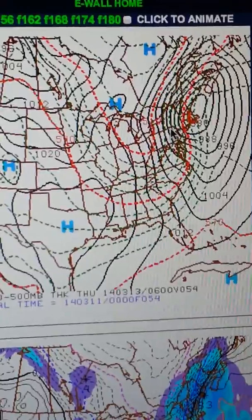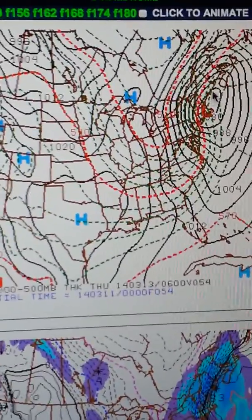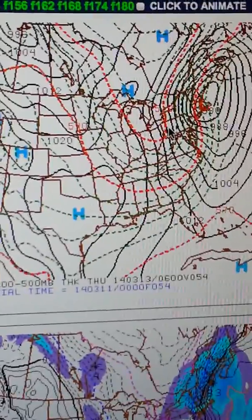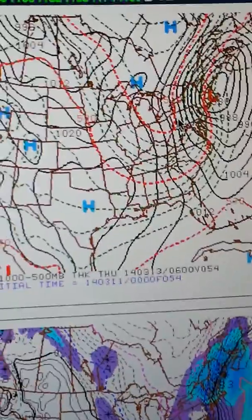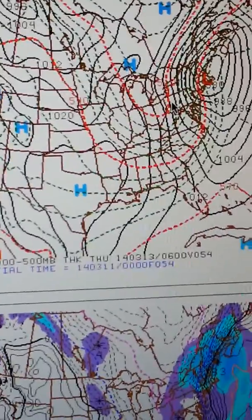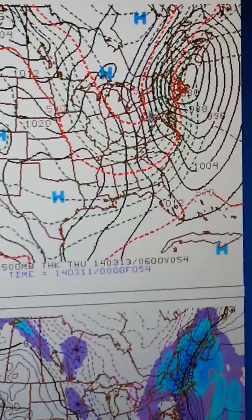One, it's absorbing moisture from two bodies of water. Two, you have a boundary between warm and cold air stretching out here. That immediately creates lift, which also intensifies it. And you have the two disturbances coming together to form the one storm, which also intensifies it. So those are the reasons it's going to be intensifying.